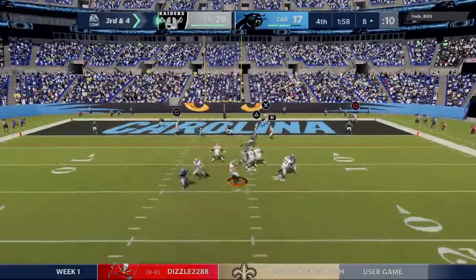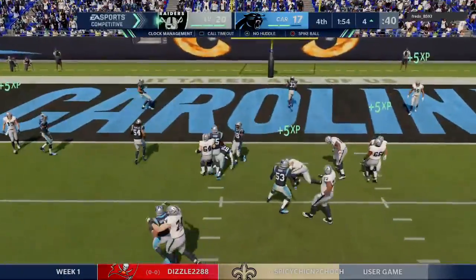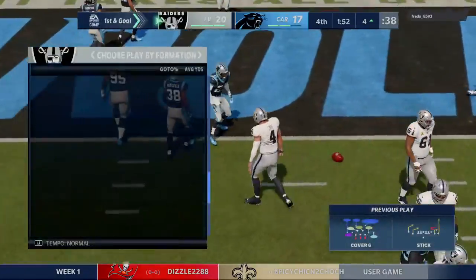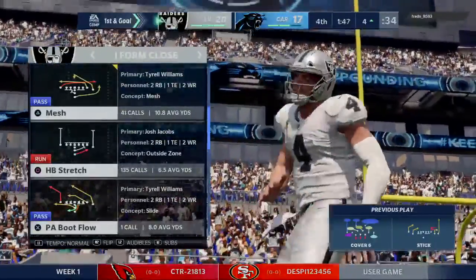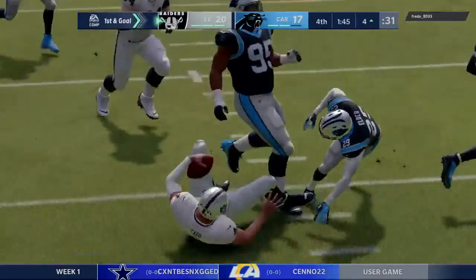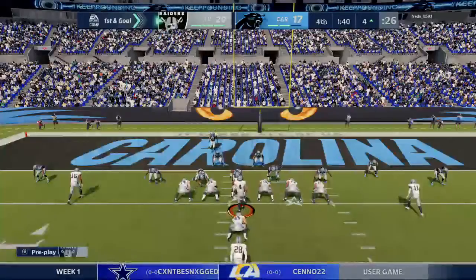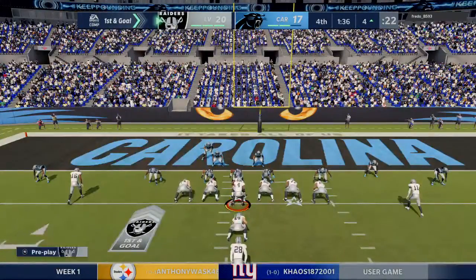Operating from the gun, Carr steps away to his left. And he's able to pick up the 1st before he's brought down inside the 5 at the 4. Taking matters into his own hands, and he picks up 4 yards and a 1st down. It's 1st and goal, and a late touchdown at this stage could officially salt this one away.